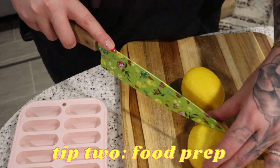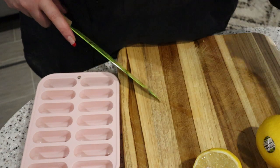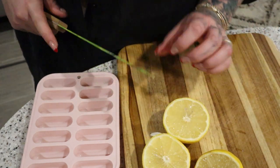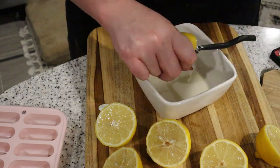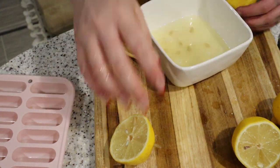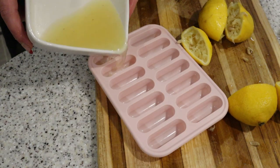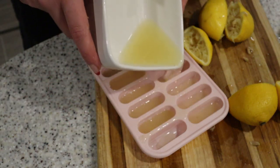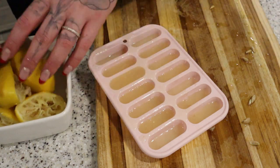Another thing I love is lemon ice cubes. So it's literally just lemon juice in an ice cube tray, and I freeze it, and I can pop this into cold water for some lemon flavor, or I can put it in hot water for hot lemon water, which is really great for you, by the way. Another benefit of making these lemon ice cube trays is that your house smells so good from the fresh squeezed lemon. I absolutely love the way lemon smells, so that's another benefit.